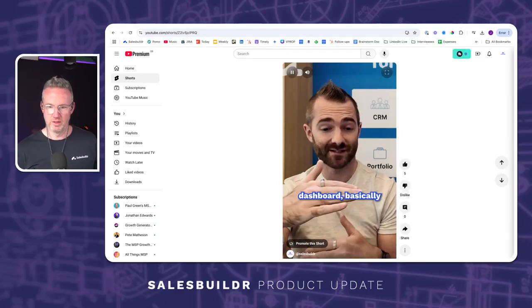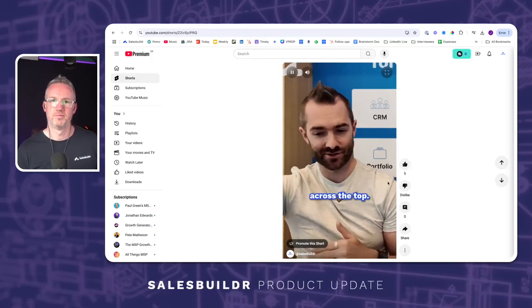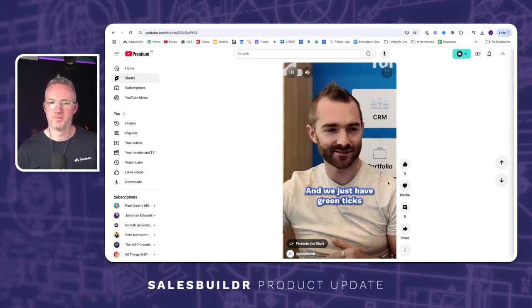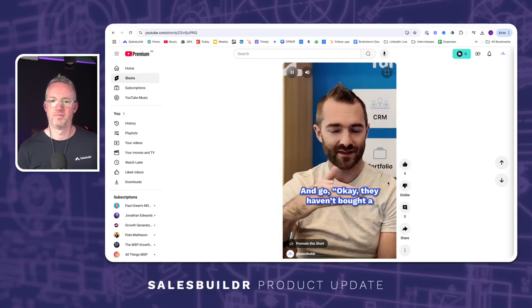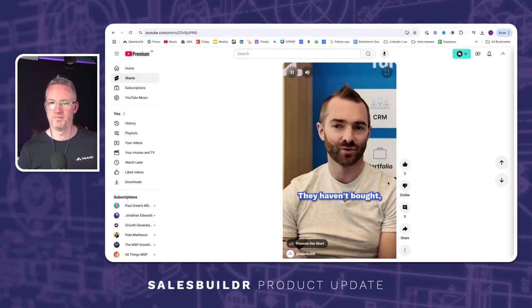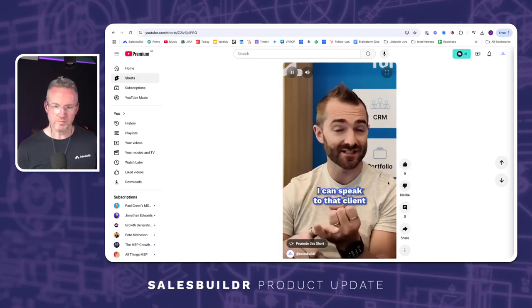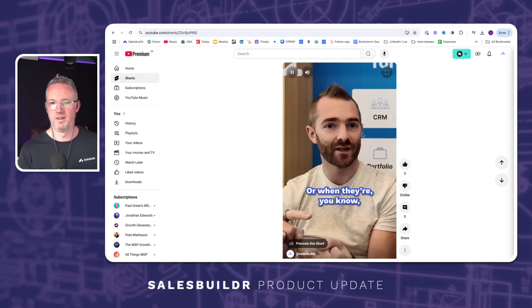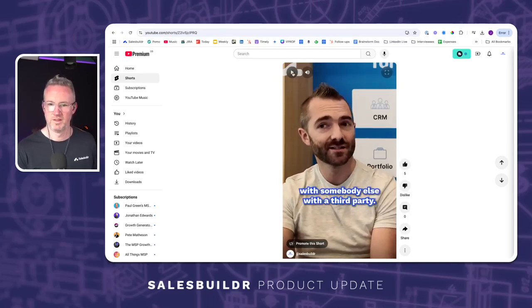So we had a dashboard, basically, all of our clients listed down the left, all the different product categories we sold across the top, and we just have green ticks with the clients which services they signed up to. So we could quite easily look at a client and go, okay, they haven't bought a leased line from us, they haven't bought cybersecurity, whatever it might be, and we know quite easily when we're speaking to that client what to pitch them, or when they're due for renewals, or actually maybe they have a contract with somebody else, with a third party.